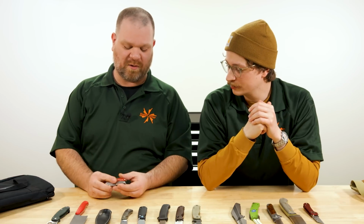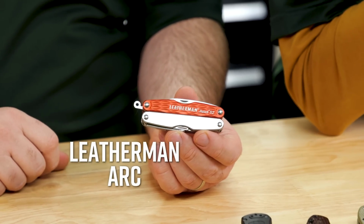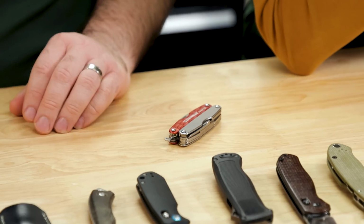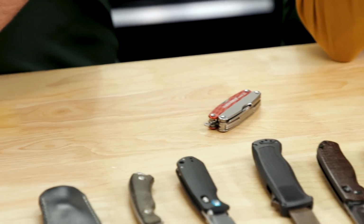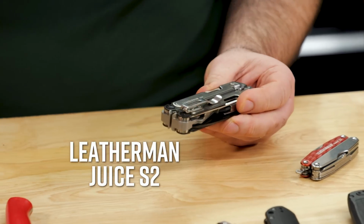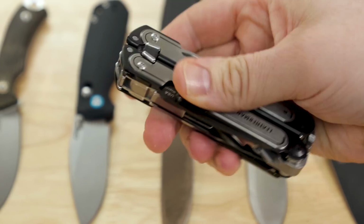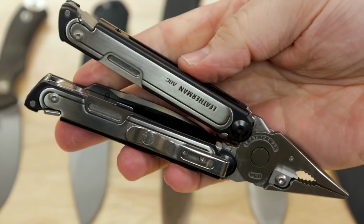Well, we've been going pretty long, so we should probably wrap things up. I'll just real quick throw my honorable mentions out. Juice S2, my most carried multi-tool. Funnily enough, being a Swiss Army knife carrier for so long, I've carried a lot of Leathermans this year, and my Leatherman Arc has got a fair bit of use, but around the house really. Whenever I'm working, heading out, cutting grass, working on the yard, whatever, I usually throw the Arc in the pocket. But technically the Juice S2 I probably carried more than anything because it's always riding shotgun to any of the other stuff here. Nice. But we won't get into that right now.